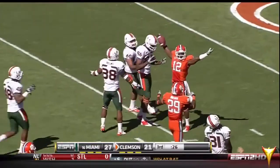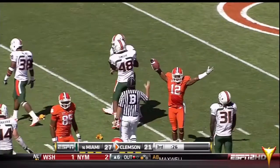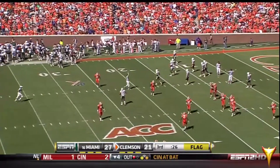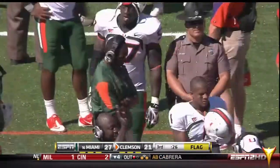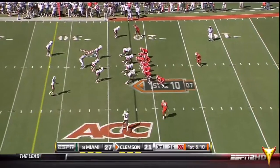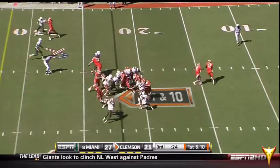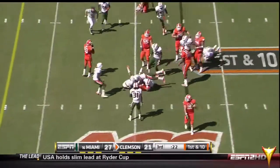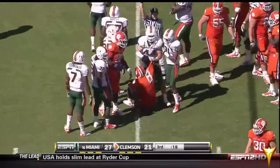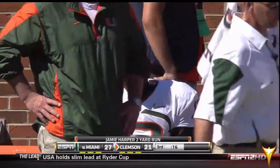Gilchrist with a fair catch at the 6. There's a flag. Again, second time Miami does not give the man who calls for the fair catch enough room. That helps Clemson out tremendously here with field position. Run play on first down. And Harper brought down by McCarthy after a gain of 3 yards at the 25-yard line.